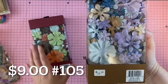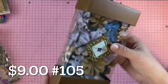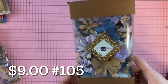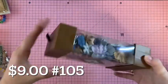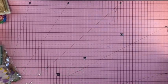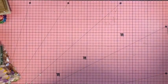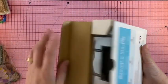And then there's this one. So this one has like purples and blues and browns. Really pretty. Again, it just opens up on the top here. So 2 of those. And then I have the Stampin' Up! Stamp-A-Ma-Jig.